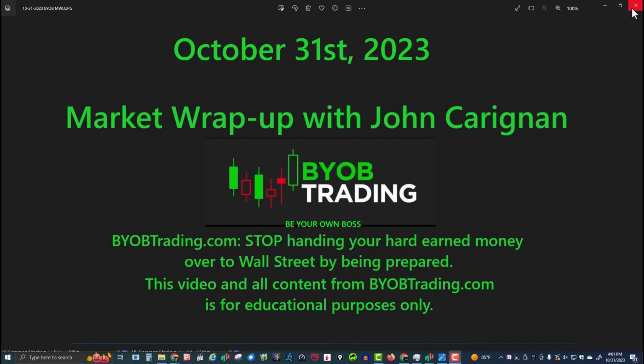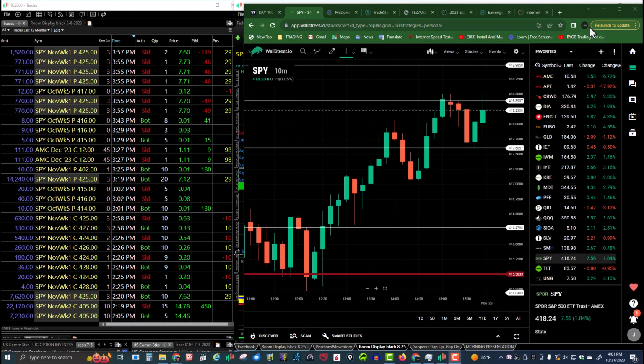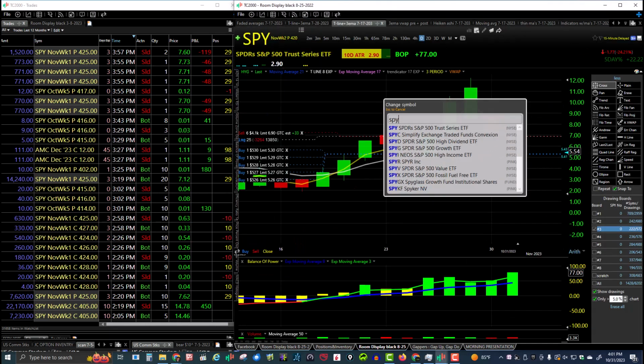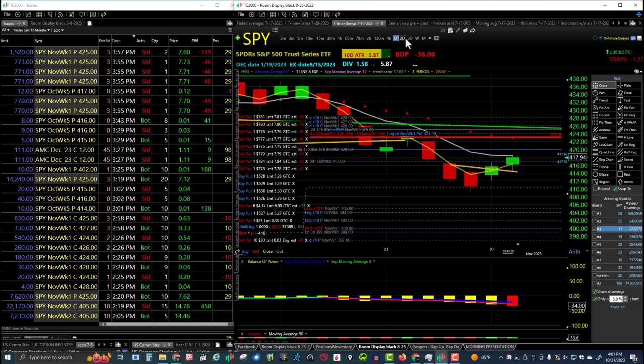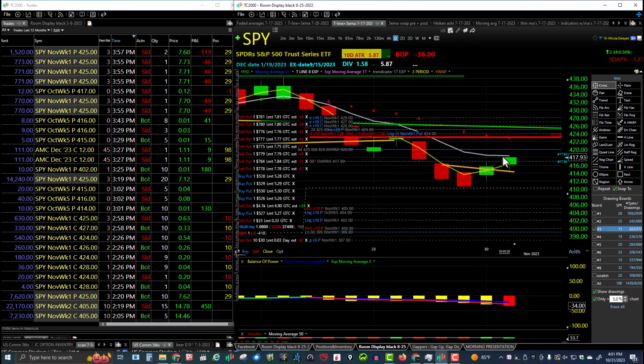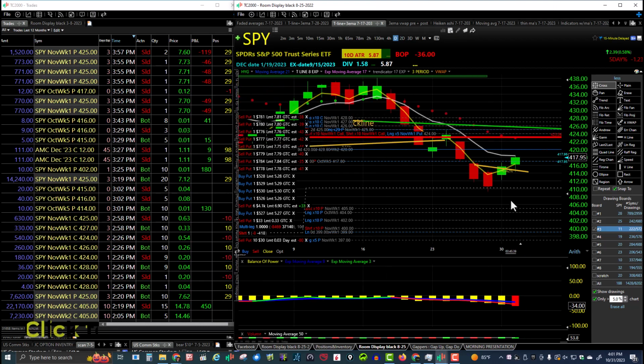Let's take a look at the markets. So let's go ahead and take a look at SPY. And we'll look at that on the daily chart. Got a little bit of follow through right here. Got a higher low and a higher high. Back into the T line, right into the midpoint right there for SPY. We'll see if they're going to follow through tomorrow or if we're going to get a pullback. So there's SPY on the daily chart.